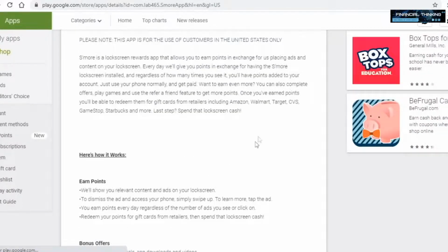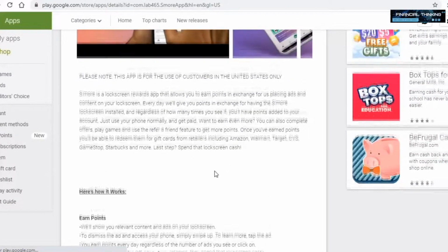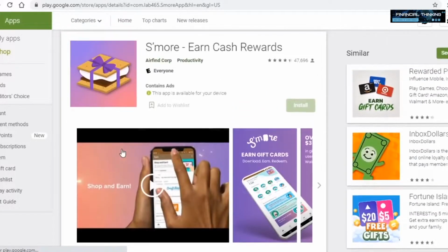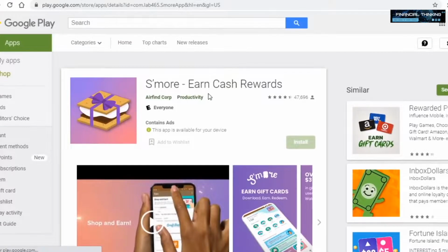In case you want to earn more money with S'mores through other means, you can. This app allows you to play games, for example, to get paid. They do have more options for you to earn money, albeit, as I said, they are unfortunately not worldwide available.